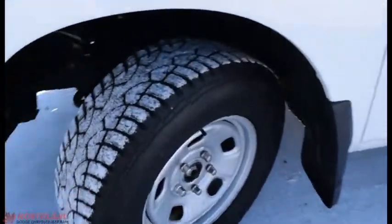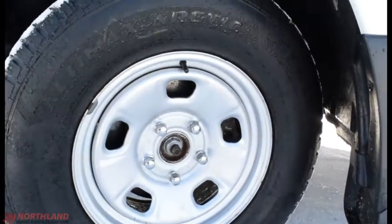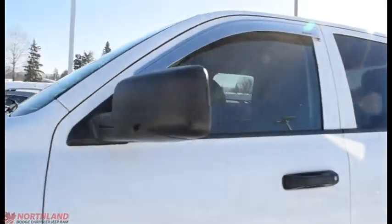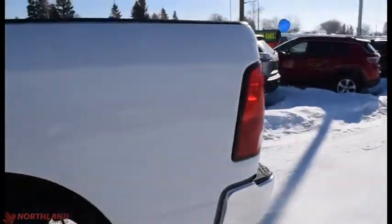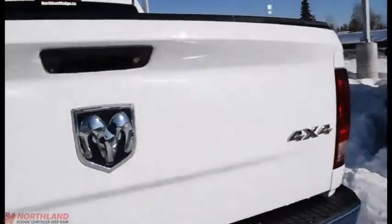Coming around the side here, we do have our tires. They look awesome. You do also have 17-inch rims on them. They look great. You do have your mirrors hanging out right there, and coming all the way around to the back of the vehicle, you have your 6-foot box back here. Chrome bumper as well. You got your 4x4 badging in the Ram.